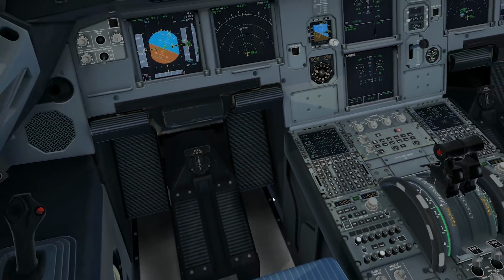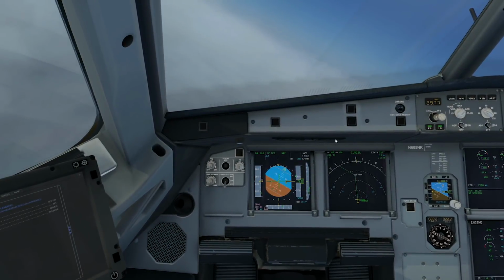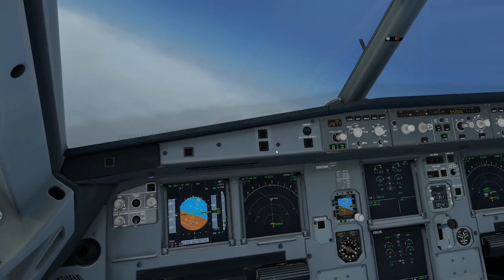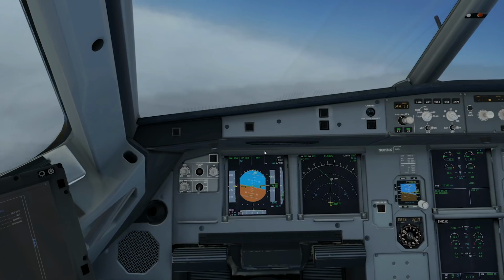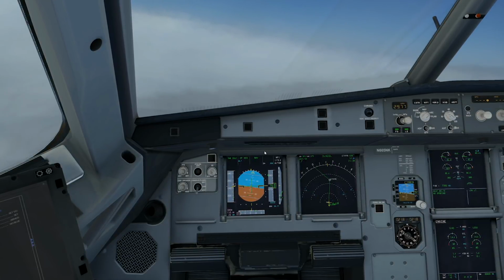Wayne's going to be 3,500 right around there, so just keep an eye out on that. Descending down into the soup. I think we're going to be in IMC for a little while until we break out of the clouds. But like I said, clouds aren't going to be until about 3,500 feet.